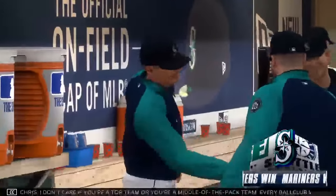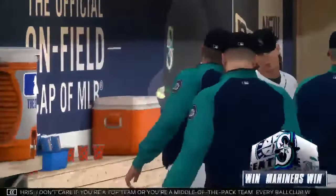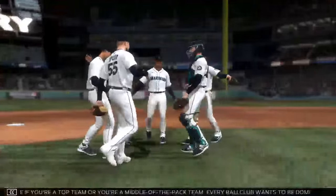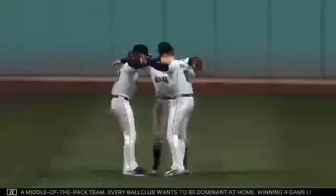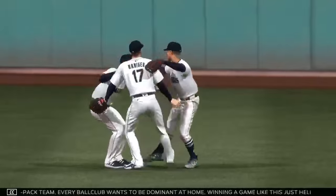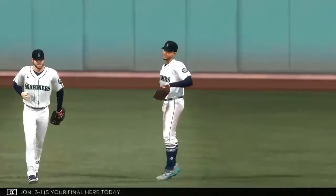Ball game. I don't care if you're a top team or you're a middle-of-the-pack team. Every ball club wants to be dominant at home. Winning a game like this just helps to boost the confidence and makes you look forward to coming out again for the next one. 6-1 is your final here today.